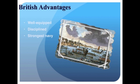At the close of the 18th century, the British Army and military was the most powerful military in the entire world. In fact, they were spread across the entire world, fighting battles as far away as China and India. They were extremely well equipped, they were disciplined, and they had the strongest navy almost the world had ever seen up to this point. Most people could not stand toe-to-toe with the British Army. The closest would be the French. However, we know the French are not necessarily the best military power.